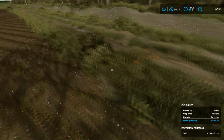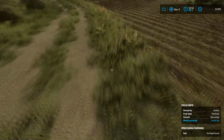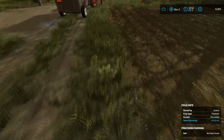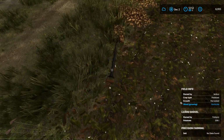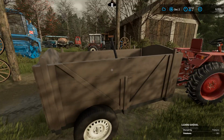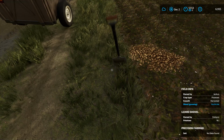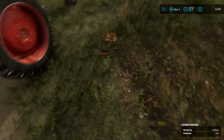Wasn't this far back, was it? I know I put it down somewhere near. Please tell me I didn't run over it again or something silly. Oh no, there it is. Not like last time, it'd be the same thing all over again. Oops. No, don't empty them all over the field. It's not going to help at all.